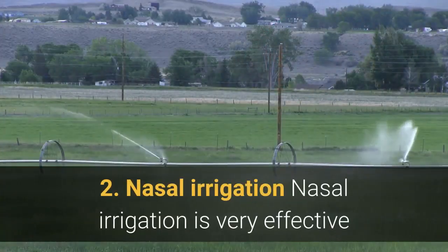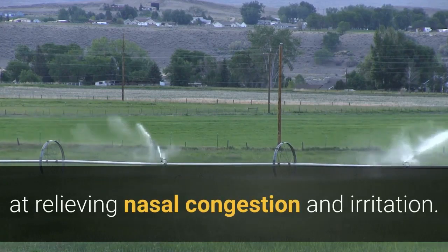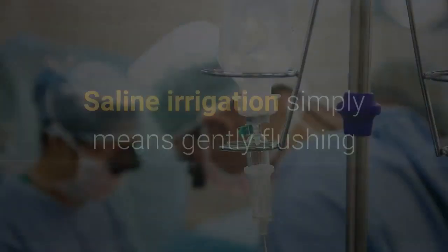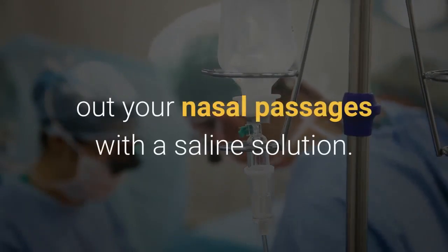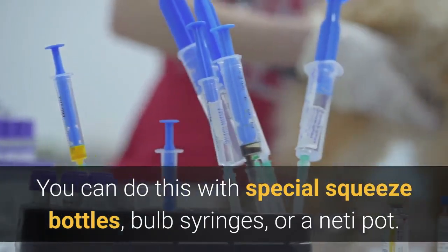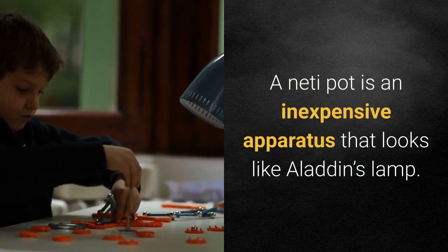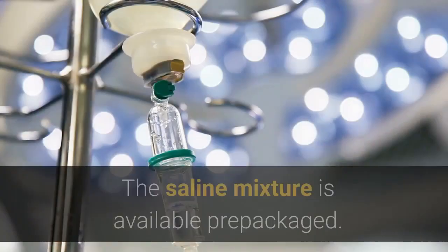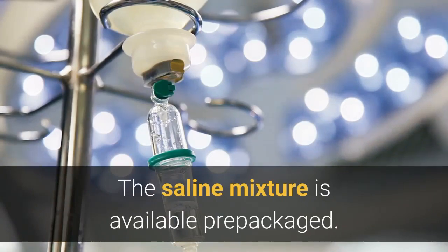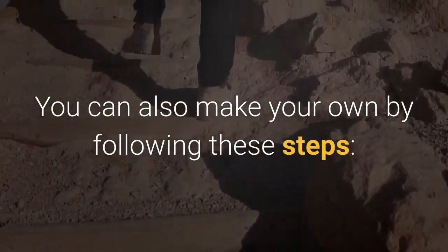2. Nasal irrigation. Nasal irrigation is very effective at relieving nasal congestion and irritation. Saline irrigation simply means gently flushing out your nasal passages with a saline solution. You can do this with special squeeze bottles, bulb syringes, or a neti pot. A neti pot is an inexpensive apparatus that looks like Aladdin's lamp. The saline mixture is available pre-packaged. You can also make your own by following these steps.